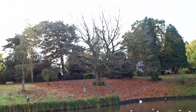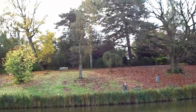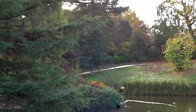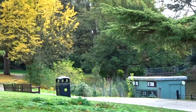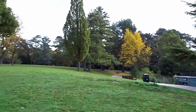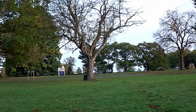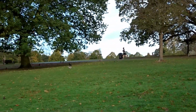Well, officially it's still autumn. See, there's no leaves on the tree over there. Not many on there now, but it's getting more like winter. That tree is still showing well, but all around a lot of the trees have now lost the leaves. It's definitely very wintry.